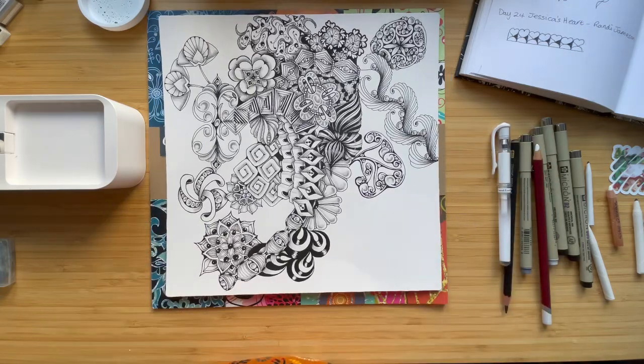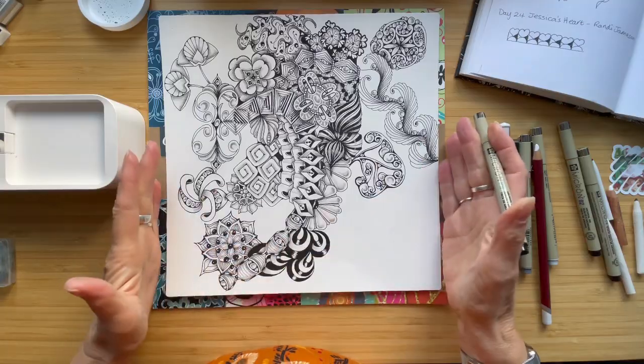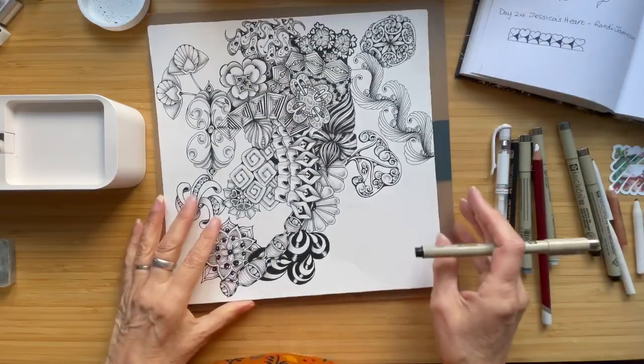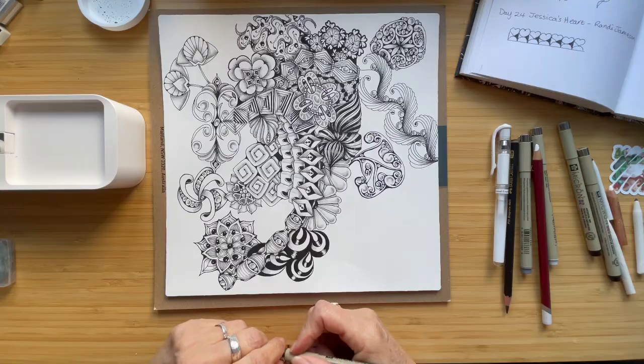So let's find my micron PN. I'm working on an Opus tile, which is 10.5 inches square. Just turn that book around so we've got a plain background. And let's see where we're going to put this today, shall we?